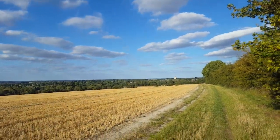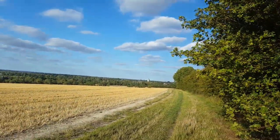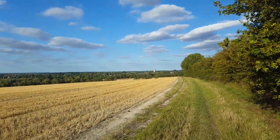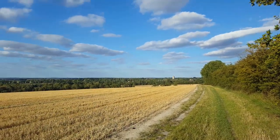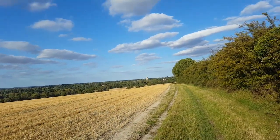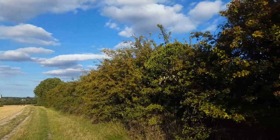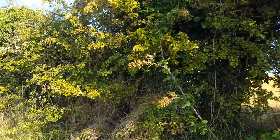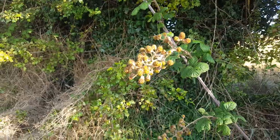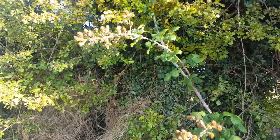Let's see if I can continue walking. I'm just filming and pushing my bike. That can be a challenge. There's some blackberries. As I say, they're not ripe yet, but they're coming. I have seen some that already ripened. Oh, there's a lovely blue butterfly. Didn't want to be on the camera.